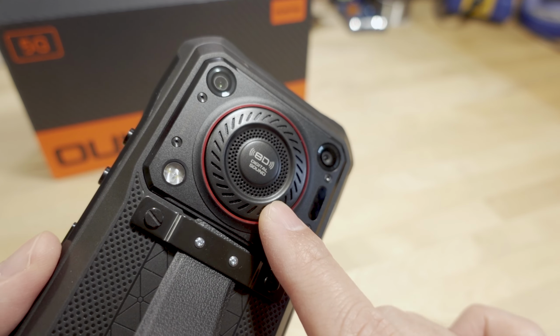But I guess they're envisioning this as an all-in-one type of phone: power bank, long battery life, super durable, can be used in all kinds of scenarios. Maybe you need loud audio, maybe in a camping scenario or something like that, where you don't want to bring an extra speaker. Something like that could be useful.